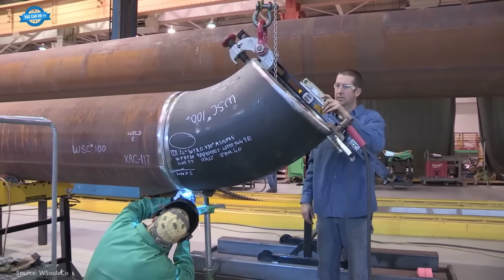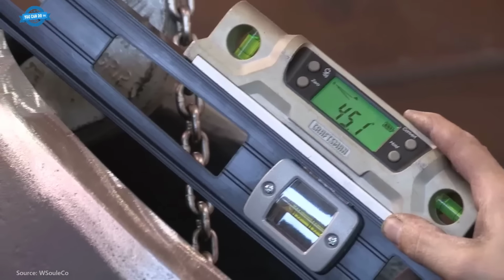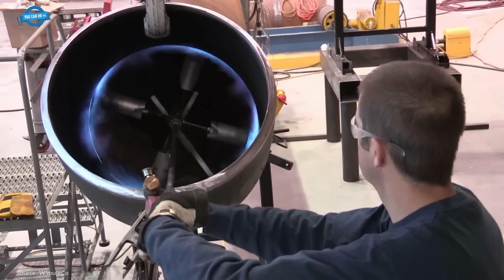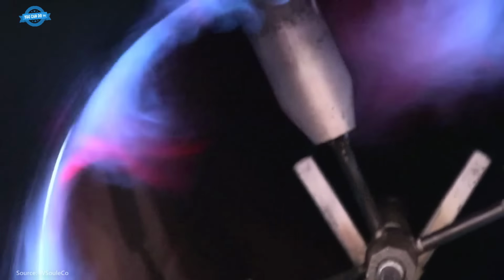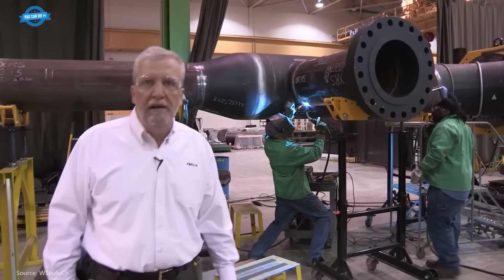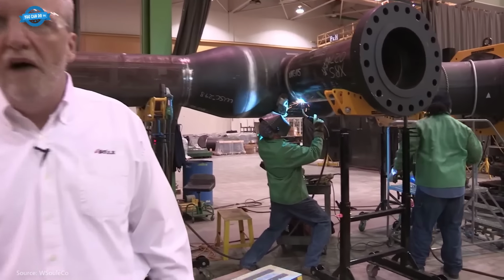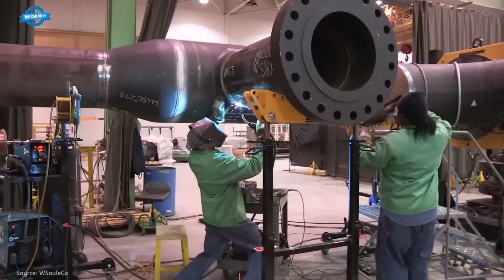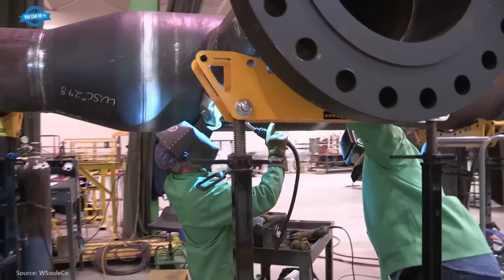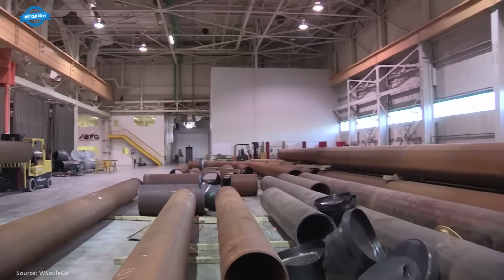The fabrication process consists of several critical steps to ensure precision and durability. Cutting and beveling are performed using CNC plasma cutters, achieving accuracy tolerances of plus or minus 0.5 millimeters. Welding is a key operation, with automated gas metal arc welding, GMAW, and shielded metal arc welding, SMAW, techniques ensuring weld penetration depths of up to 5 millimeters.